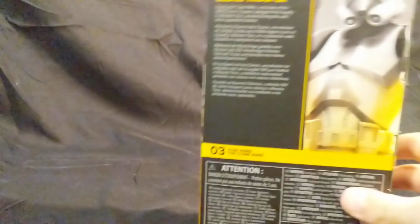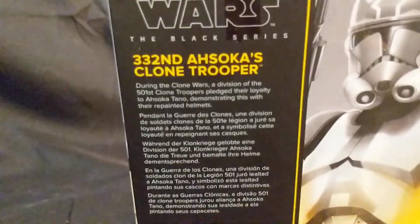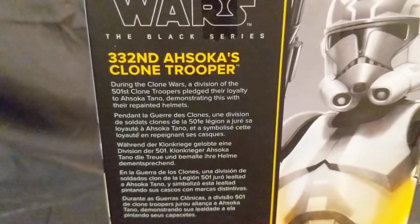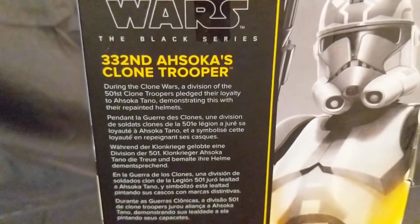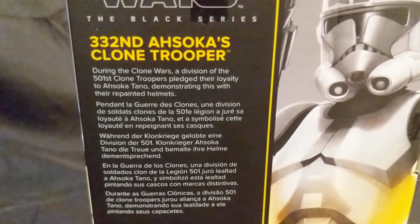Alright, now for those of you who remembered. Back of the Clones box. It says, during the Clone Wars, a division of the 501st Clone Troopers pledged their loyalty to Ahsoka Tano, demonstrating this with the repainted helmets. And fuck reading that in another language. Alright, oh crap.